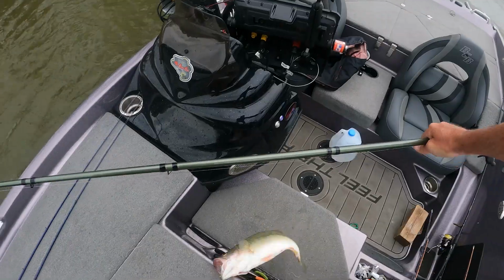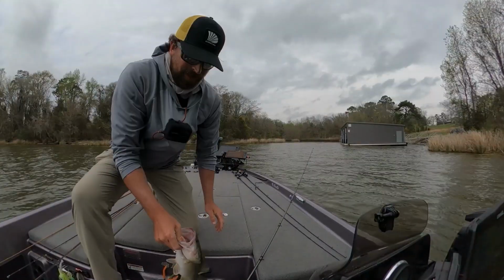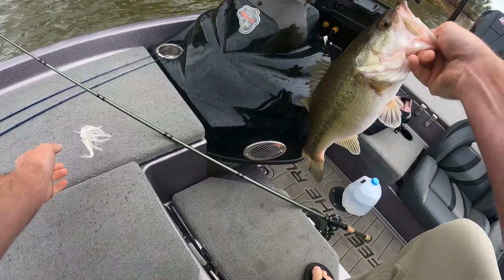Yeah, got one. Heck yeah, first fish of the season.